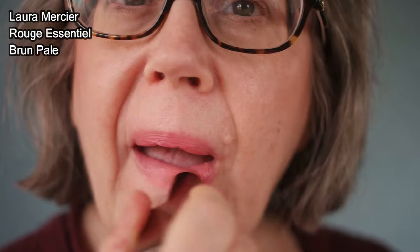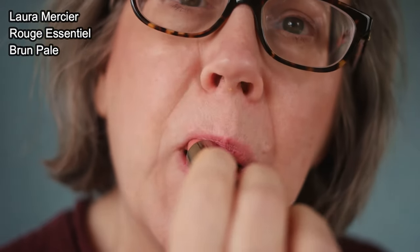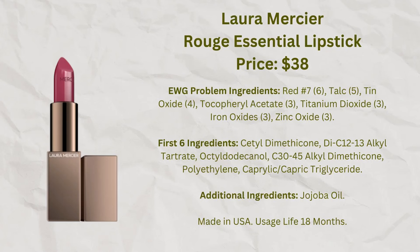And then Laura Mercier makes a couple of lipsticks that I still use from time to time. So the ones that I like are the Rouge Essential lipsticks. And these have been out for quite a few years, I think. They're basically a silicone-based lipstick, and they come in what seems to be mostly neutral-type colors. I kind of like the feeling of these lipsticks. I think that they do emphasize my lips' texture a little bit more than I would like.